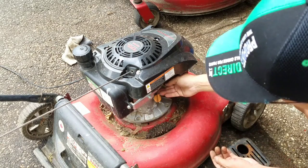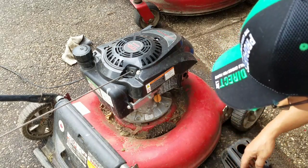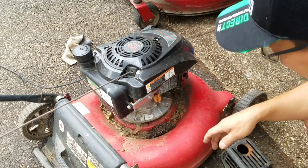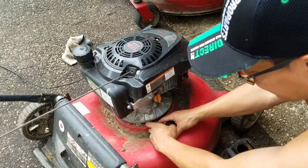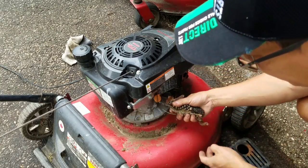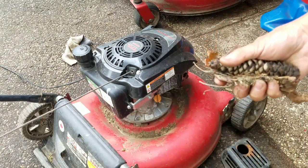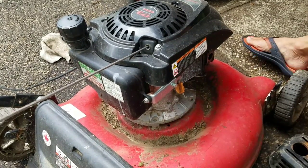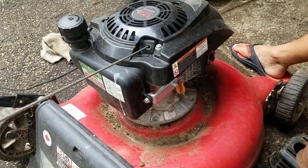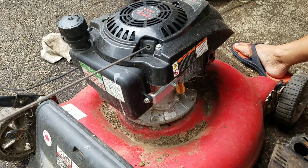So first thing I'm going to do is I'm just going to put the muffler together at least, you know what I mean? I will get rid of the acorn though. I want to tell the owner thank you very much for the acorn, but I don't really need acorns. So let's see if I can install this muffler without stripping any bolts, because you can do that pretty easily when it comes to mufflers.